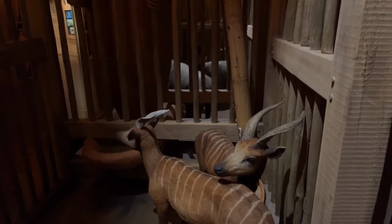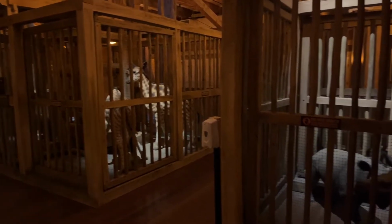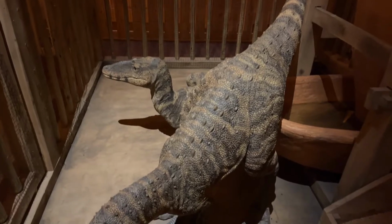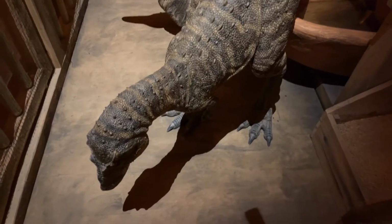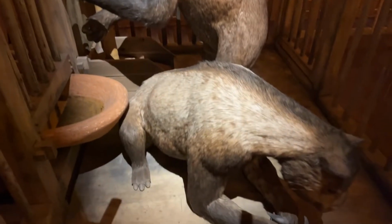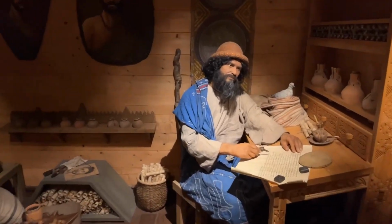These are some of the animals. And here we have more of the animal enclosures. And here we have a cage for an extinct dinosaur-like animal. And another tapir-like animal that has become extinct. Here we got Noah.